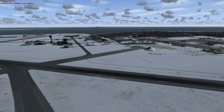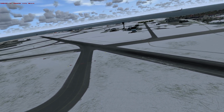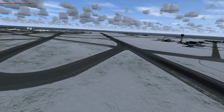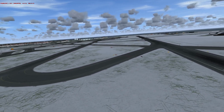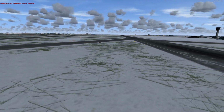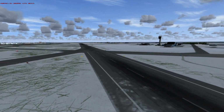A little snow there brushed on the runway. And it actually does have the volumetric grass too, but I think my grass is still green, isn't it? I think that's supposed to be white or non-existent. So maybe I didn't do something right in that area. I can see the grass is still there. I wonder why that is.